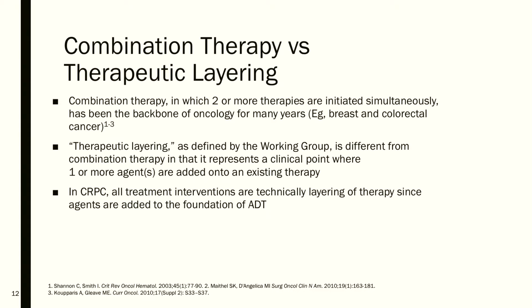So what is combination therapy? That's in which two or more therapies are initiated simultaneously, which is different than therapeutic layering as defined by our working group, which is basically where one or more agents are added on top of one. So you don't stop it necessarily. We're already doing that in prostate cancer because we're building upon the foundation of ADT, and then we may use Provenge or something like that, radium, things like that, and then we build on with abiraterone, enzalutamide, chemotherapy, and things like that.